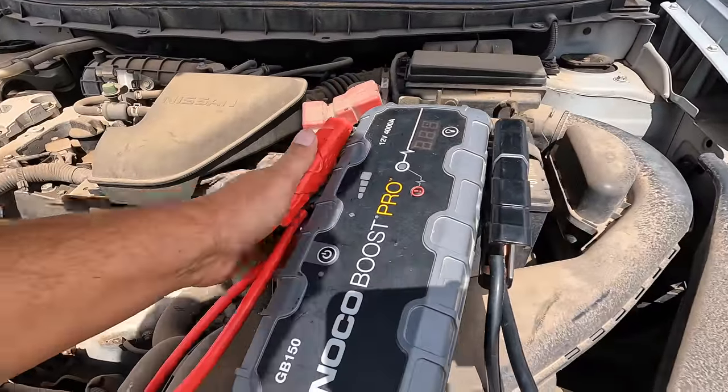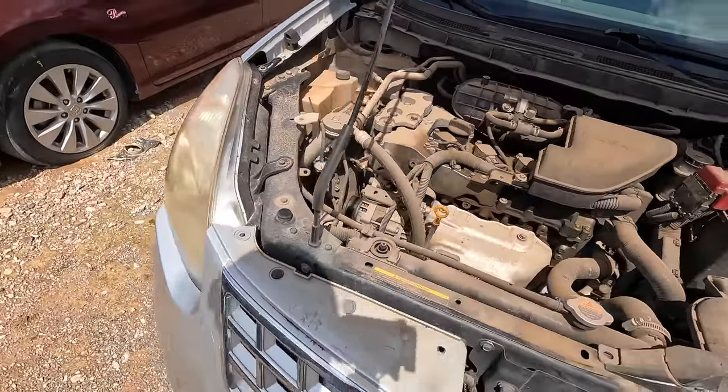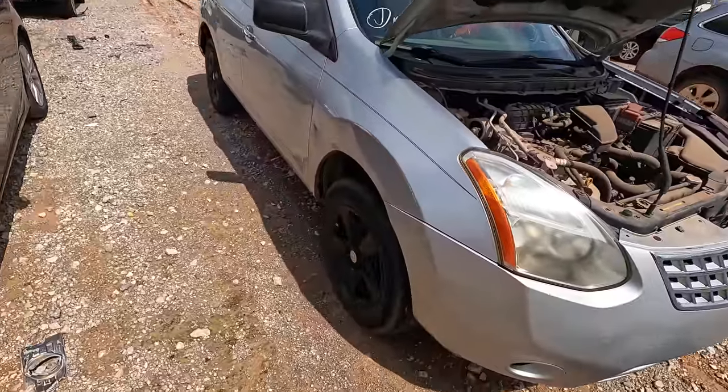You know, sometimes you get that great deal of an estate type situation where someone either got too old to drive or someone passed away and you get to reap the benefits of a great vehicle that was well maintained.